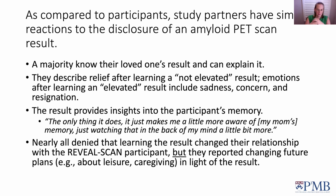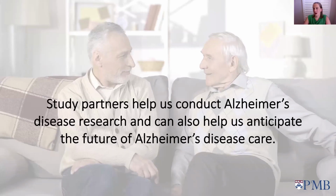While we're still going through and analyzing all of this data, I think it's a really powerful signal that an Alzheimer's disease biomarker result really does impact not just the individual who learns the information, but also the family system and the social network that they're embedded in. My hope is that we'll continue to do research to really understand this pre-caregiver role so that we can influence the future of clinical practice.